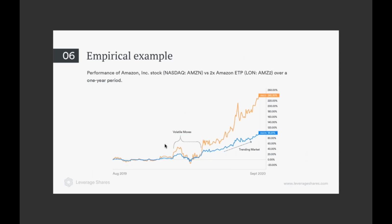And now I actually want to show one of our products in action. So we're looking at an actual example of the 1-year performance of the Amazon Inc. common stock and comparing it with that of our 2x Amazon ETP. So as we mentioned on the previous slide, we can see both of the scenarios in action. The area marked with volatile moves, this is the choppy market that I mentioned a few minutes earlier. We see that the 2x ETP in the beginning was outperforming the underlying stock. But look what happened when the volatility continued. It actually began to underperform.